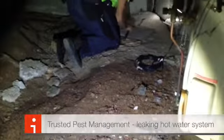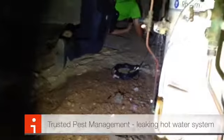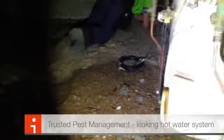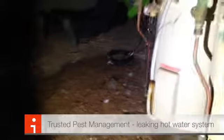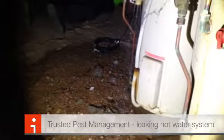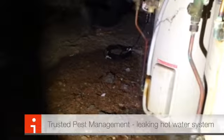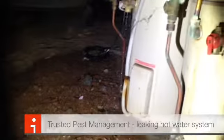We're under a house, it's a Friday, and Warren's thinking of taking a shower under the subfloor area here. We have got a leaking hot water system. Now the sad thing is this is a tenanted place and this hot water system's located under the subfloor, so there's no way that anyone would know if this is leaking. So this is why it's important to have your termite inspections regularly.